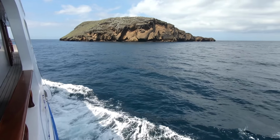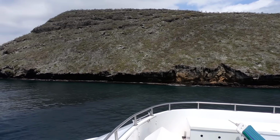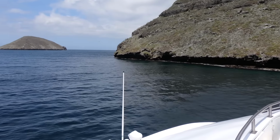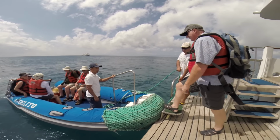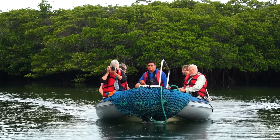The licensed naturalist guide on your yacht will brief everyone as far as what to expect, and he or she will give details about some of the islands that you might see. Once your yacht arrives on location, you will board smaller zodiacs, or dinghies as they're called, that will shuttle you to shore.